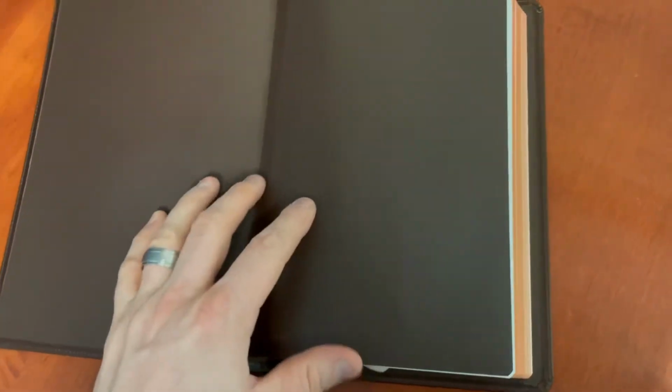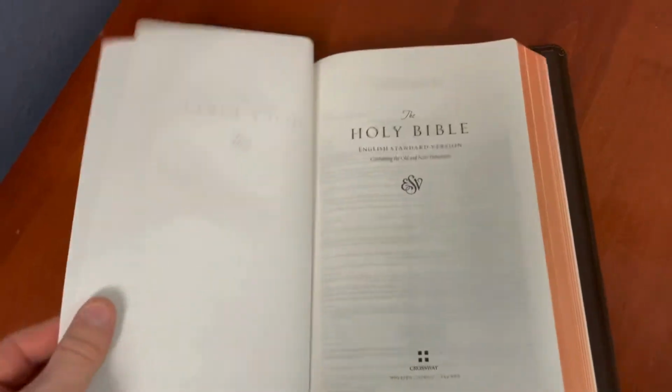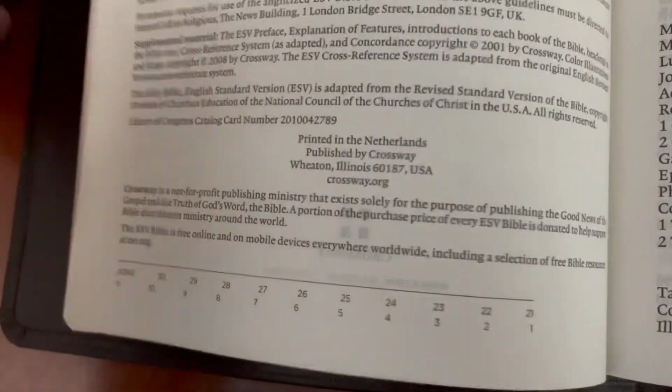But this Bible was printed and bound in the Netherlands by Royal Youngblood, so it's got really good workmanship. And of course, the leather itself is from Chicago. Opening it up, you're going to have your Crossway presentation page, very common for any Crossway. You've got your marriages, births, adoptions, deaths, right into the publication page. And there you are, printed in the Netherlands, published by Crossway, Wheaton, Illinois.